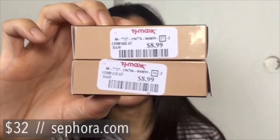Okay, moving on to lip products. I found 2 of the Marc Jacobs new nudes lip colors. I got the shades Understudy and In the Mood. These were both found at TJ Maxx for $8.99.